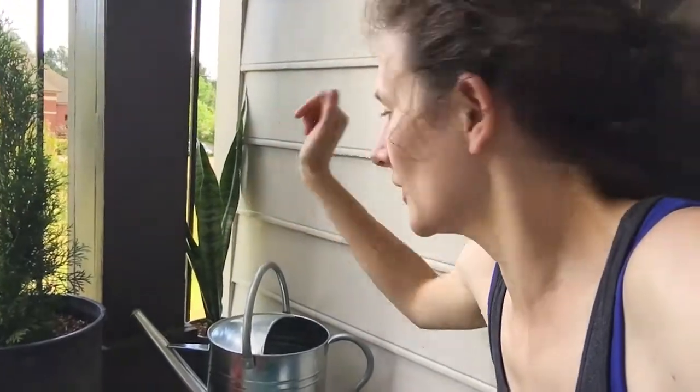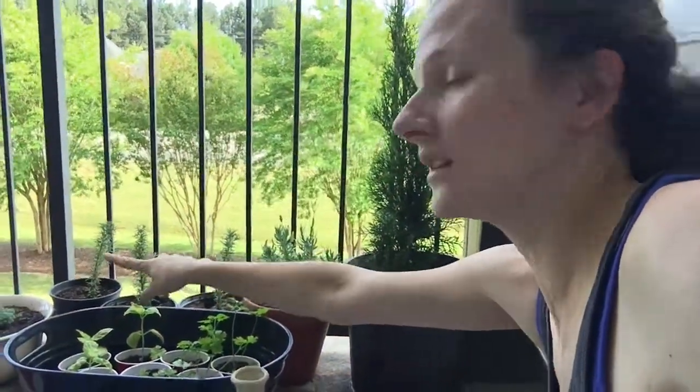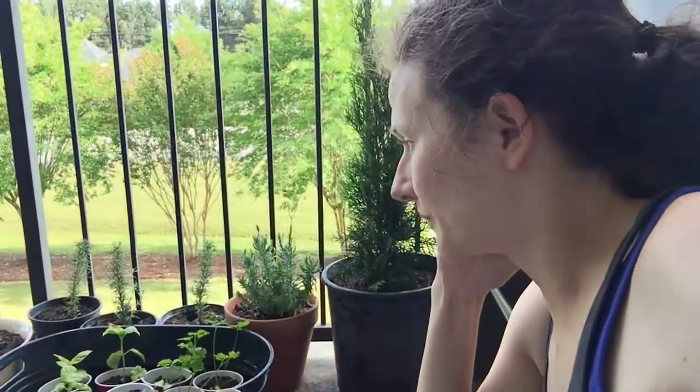So this is a little bit of my sansevieria. This is my lavender bush that I love. Those three sprigs are rosemary. Love them. Hoping to make a rosemary hedge at church at some point.